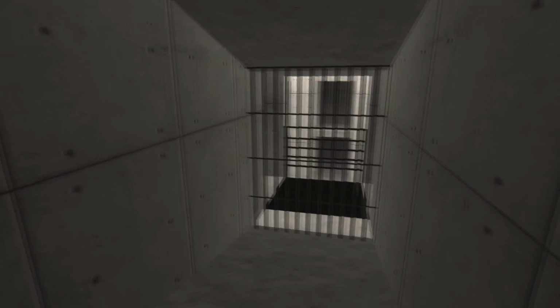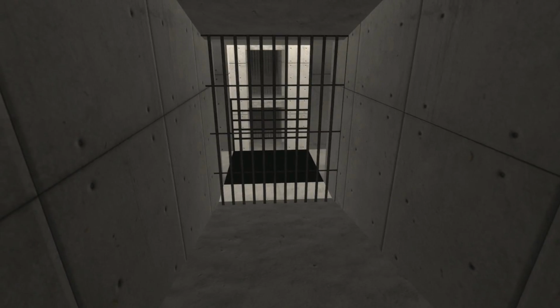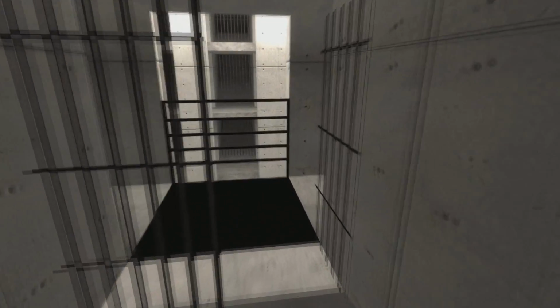This prison, funny enough, in Coda's original design, the door stayed shut for a full hour before letting you go. If you don't mind, I think we're going to skip that.